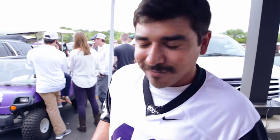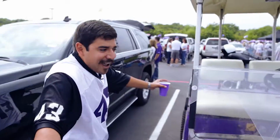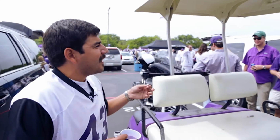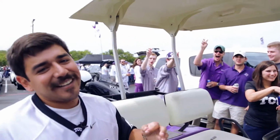How do I get to a game? I get to the game in style. This is my whip, this is my ride. This is how I do it. I get to class in this, I drive to games in this. Everybody, can I get a Go Frogs? We gonna Go Frogs? We gonna Go Frogs! That's pretty good stuff, right?